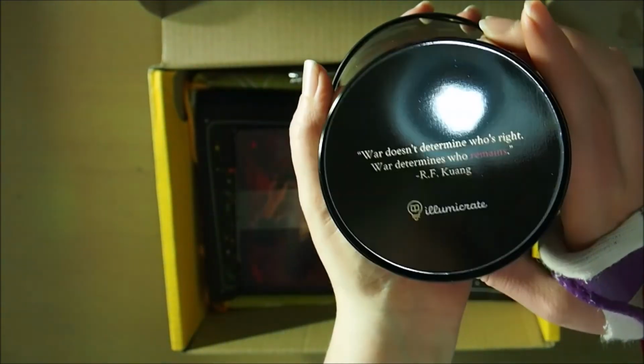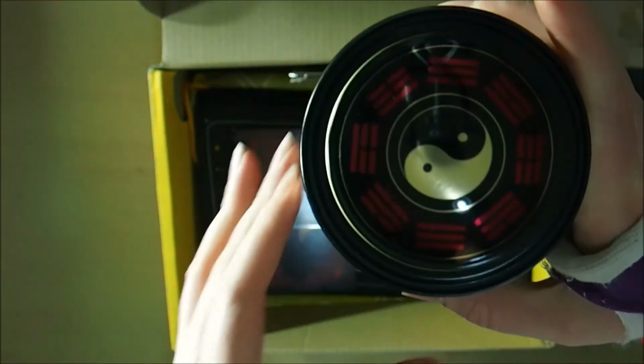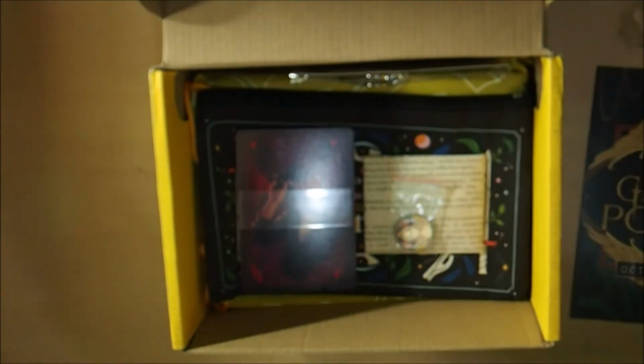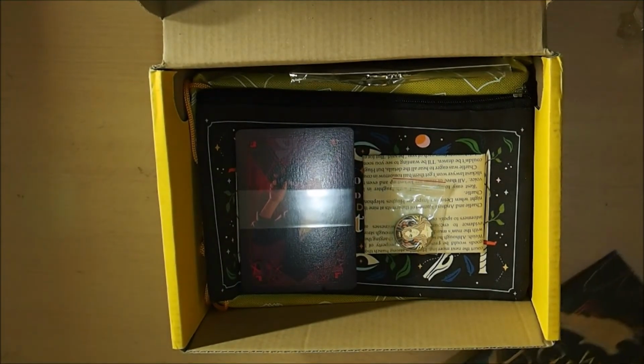And it's got a quote on the bottom. War doesn't determine who's right, war determines who remains. I haven't read The Poppy War, but I'm assuming that's from The Poppy War. So I'm just quickly going to focus it down here, and I'm going to check what this item is.